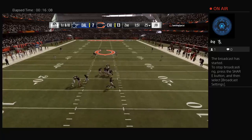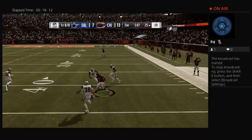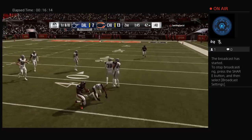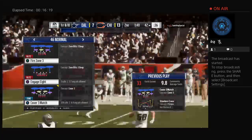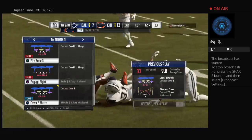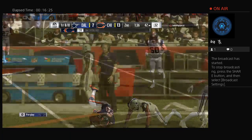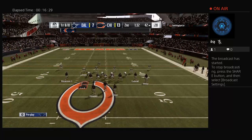Now Trubisky to throw. On the crossing route, complete. That's Cohen, and he'll have it past midfield almost to the 40 before being taken down. A very nice pickup of 33 yards. So the big play gets him across midfield now for 1st and 10.